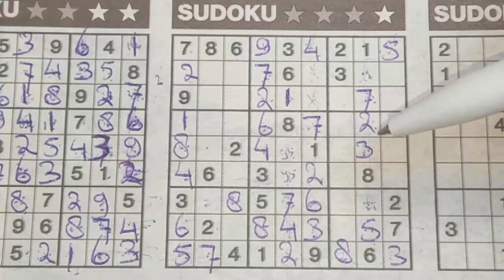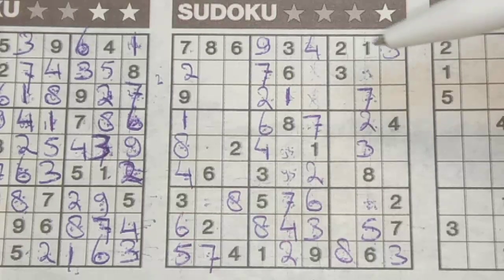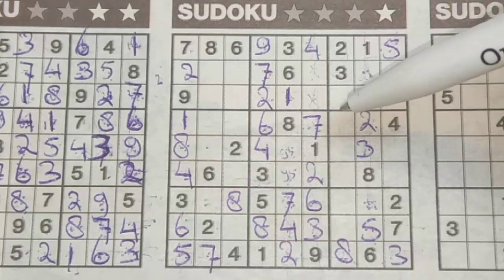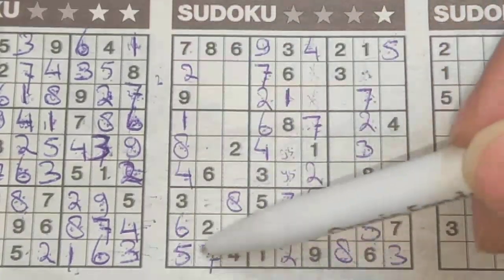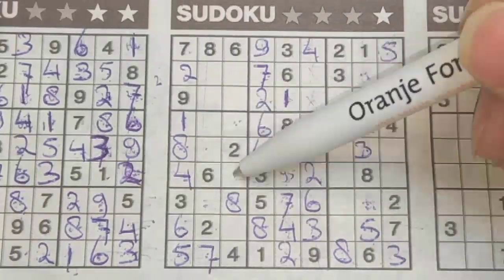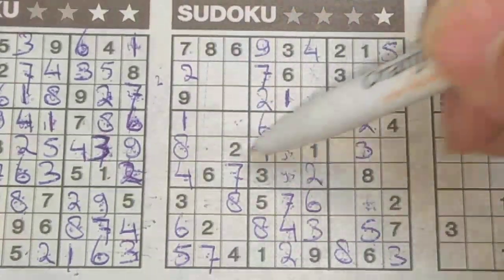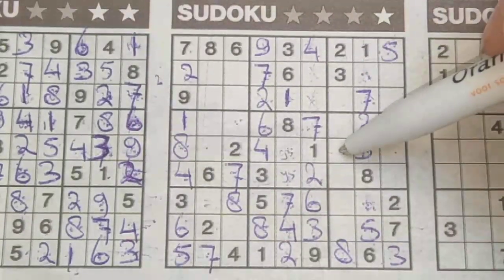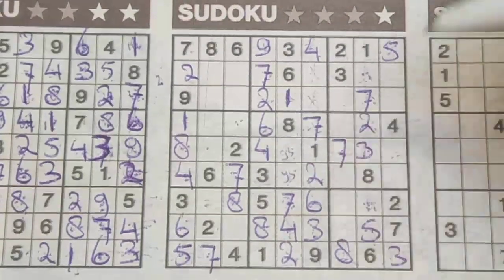I need to wait for more information. 4 and the 9. How about, let me see, the numbers, 7. Yes, 7 in this column, 7 in the second column, so in the third column, the only two places for the 7 should be here or there, but I see here 7, no 7 there, 7 should be here. 7 in this row, 7 in that row, so in the middle row, the only two places for the 7 should be here or there, but I see here 7, no 7 there, 7 should be here.